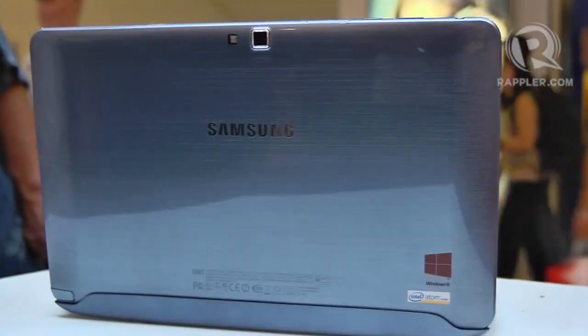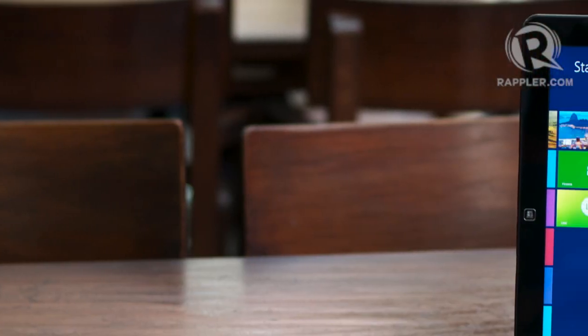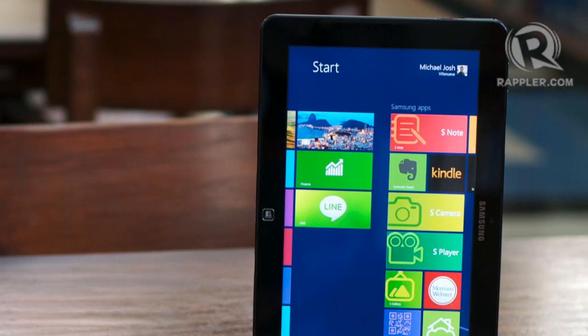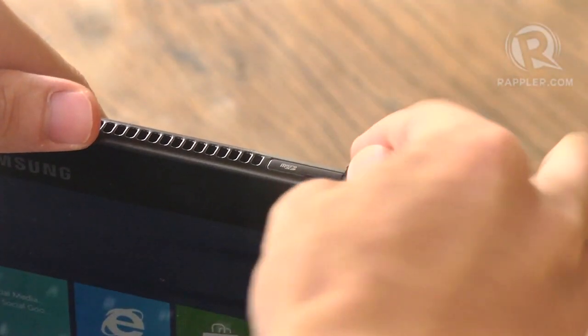If you recall, we featured an almost identical product on TechRap last year, the Ativ Smart PC. Its successor, the Ativ Smart PC Pro, has a new paint job, grills on top, and a much-needed spec upgrade. The Pro version also adds 3G support. Pop in a microSIM with a data plan, and you can remain connected even while on the go.